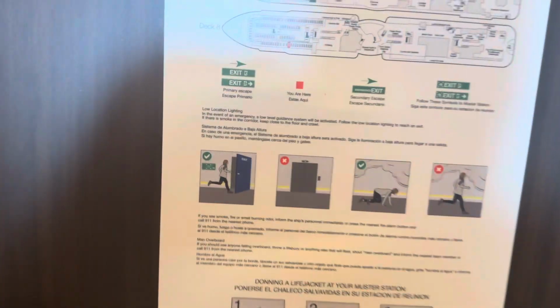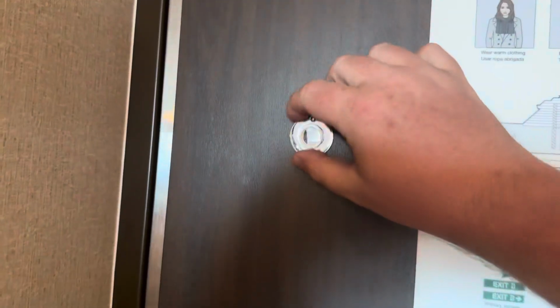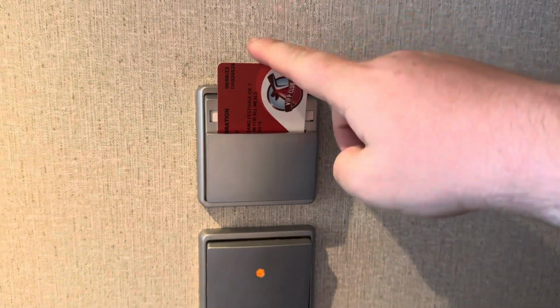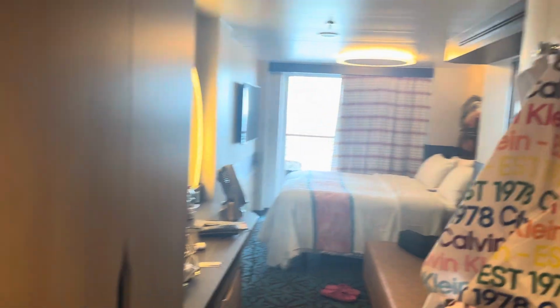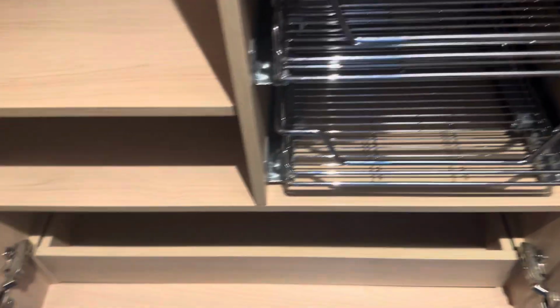You come in, you're greeted with your door locks and your little information on emergencies if you have any. Little peephole if you need to peep out. As always, you need to keep your card in at all times to keep the lights working, otherwise they will shut off. On your left here, you do have some storage, a safe with no money in it, some drawers for clothes, and coat hangers. There's no luggage rack.